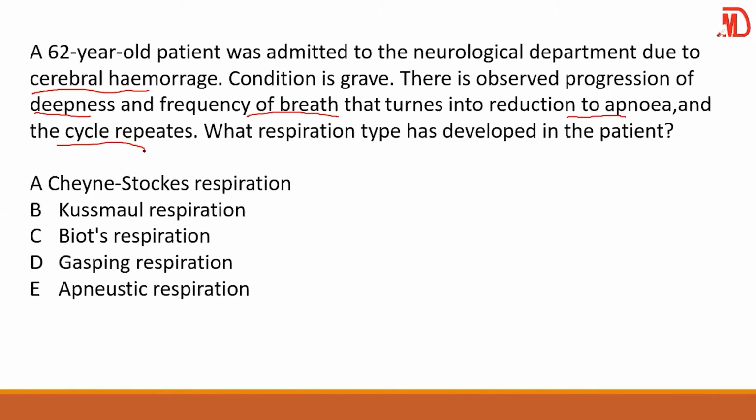That means, first of all, the person has deep breathing, going fast, and then reducing. Deep, going fast, and then reducing. This phenomenon is called Cheyne-Stokes respiration. I repeat, this phenomenon is called Cheyne-Stokes respiration.